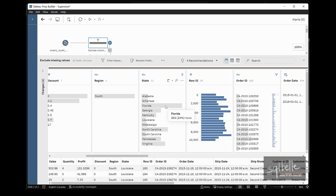For example, there are 383 rows that contain Florida, and that is 24% of our overall records. Now, in cases where we have too many values and we can't see the distribution all at once, what we can see is a minified histogram. So what this tells us is this portion right here is only the ones that are actually inside the rectangle, but there's more values after this view. We can use that rectangle to scroll down and then take a look and explore our data a little bit more.